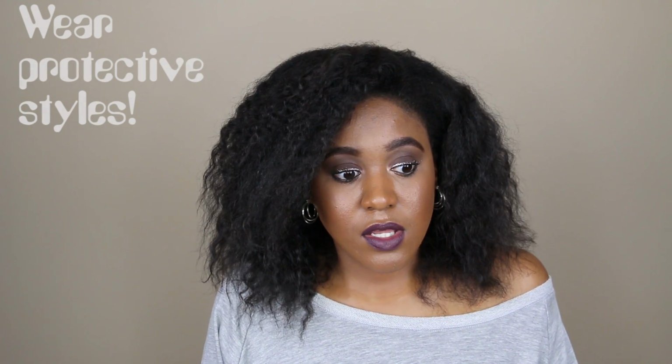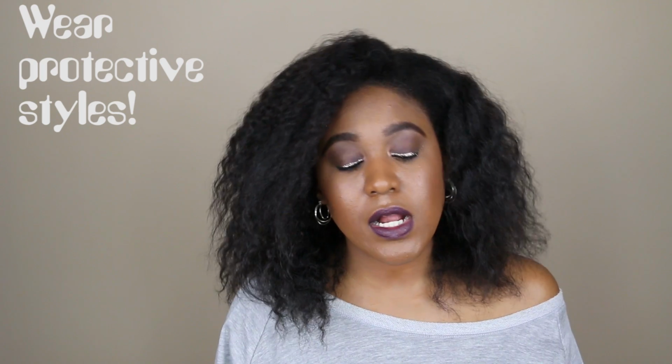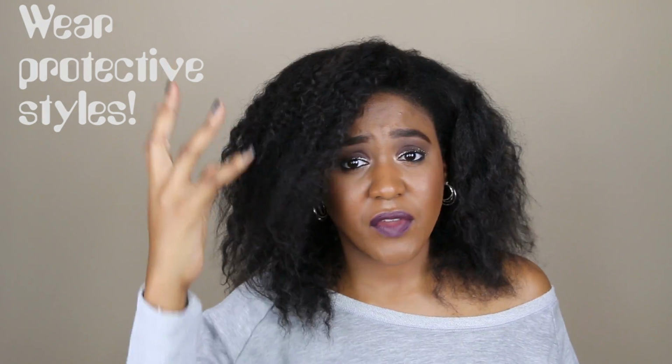Protective styles are styles that keep your ends protected for the most part, or just keep all of your hair tucked away, like braids, extensions like braid ends and stuff. Definitely, protective styling your hair is a savior, but when you're just wearing your hair out, you don't want to wear your hair out like this all the time.